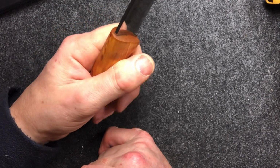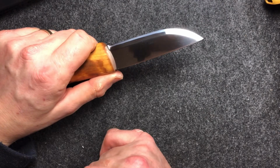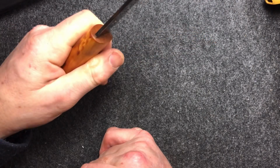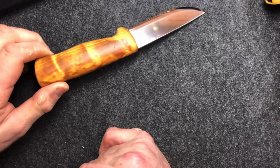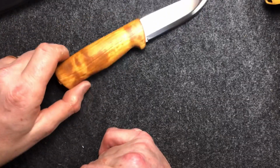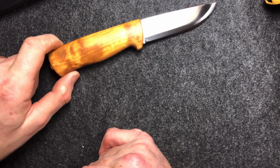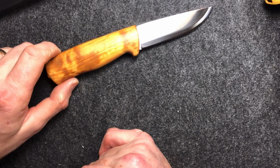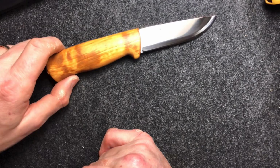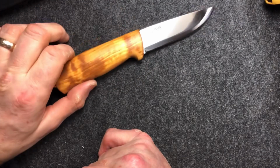They do quite a range of models, but they're in many ways similar. It's just the sort of size really, and the quality. I mean, this is clearly just a working knife. Straightforward, relatively budget. There's no fancy bits of material, antler or anything in the handles. This is just a straightforward, take it to work, use it, knife.